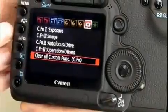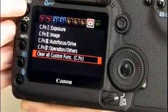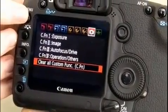The LCD screen is obviously a big improvement on the original 5D, and it also has 6 separate coatings which combat not just reflections but also dirt and smudges.